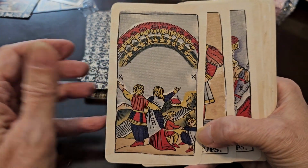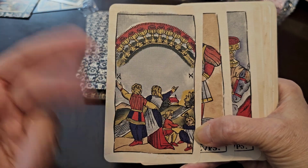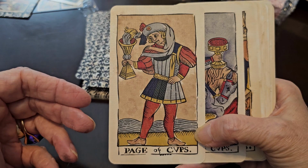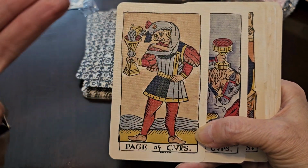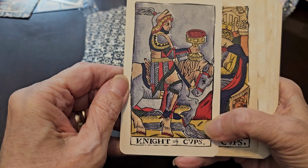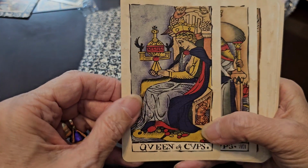But for sure, don't be intimidated by this deck if you're a Rider Waite Smith reader by thinking that you won't be able to read it, because I think it totally reads like Rider Waite Smith. The nod to Marseille is not so much in how it would be read, I don't think, but in how it looks, because the figures and the costumes and certainly the suits themselves are in the tradition of the historic decks.